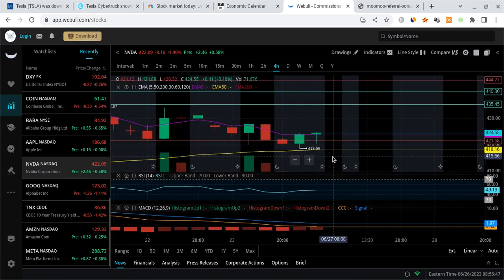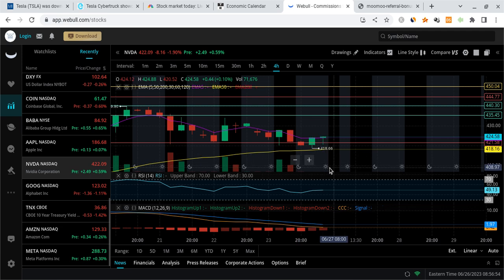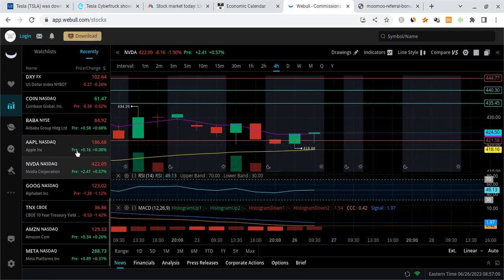But just for reference, watch the 50 EMA on the 4-hour time frame at this 418 area. If Nvidia breaks that, it has more potential to come all the way down, in my opinion, all the way down to the 410s, if not lower. But I'm going to be just watching for confirmation and just be patient with this.